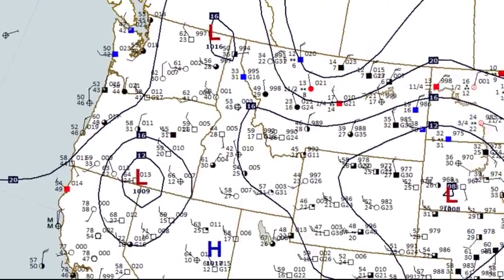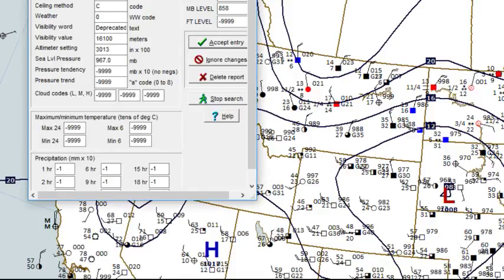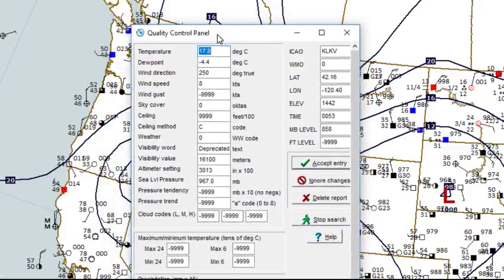In the northeast, pretty quiet there. Kind of a weak northwesterly flow, and you can see an artifact there from bad data. See that low pressure area? And if we look closely at the data, let's zoom in on that. And this is one advantage of Digital Atmosphere. You can go in and edit the data.